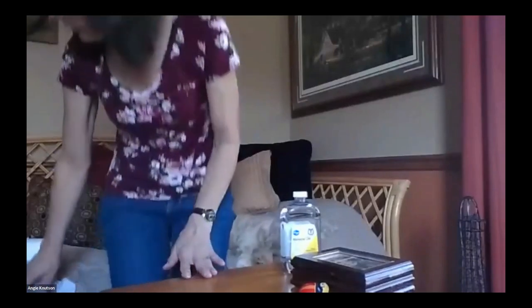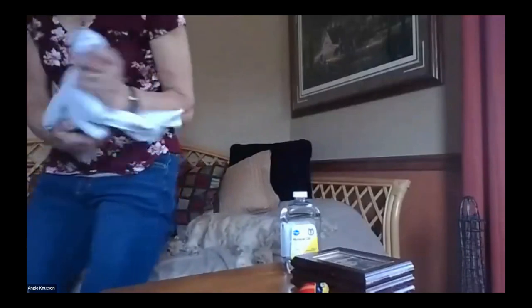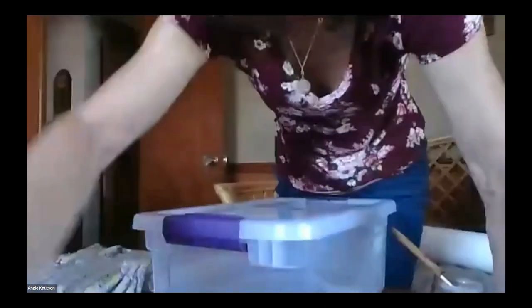All right, now without tipping over my computer, let's see if I can do this. All right, I have it on a TV table and that's probably why it's tipping over so much. We're gonna drag it over here.